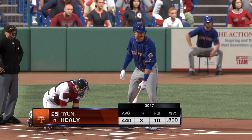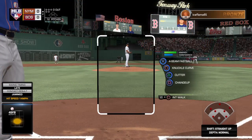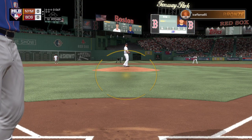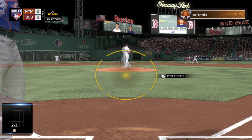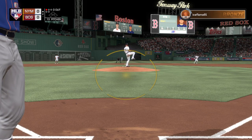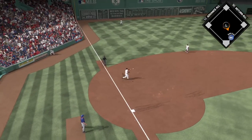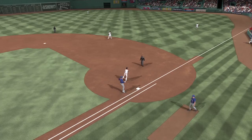Digging in, Ryan Healy. He's been really amazing to follow all year long as he continues to flirt with a .400 season at this point. First pitch of the inning is taken downstairs for a ball. It's 1-0. Now here's the pitch. Hard hit at third. Bregman has it. Throw to first will be in time, and there's one gone here to start this.